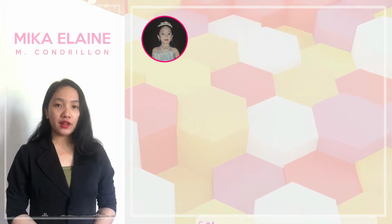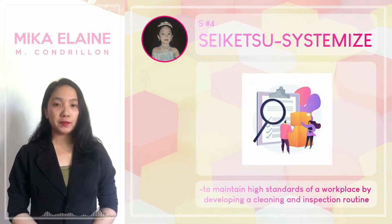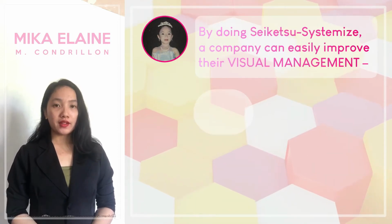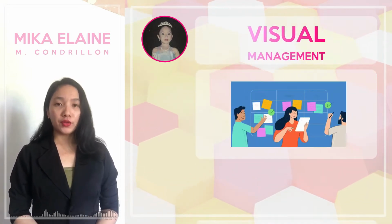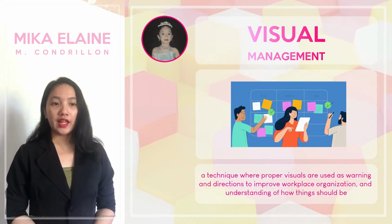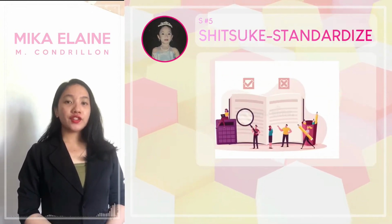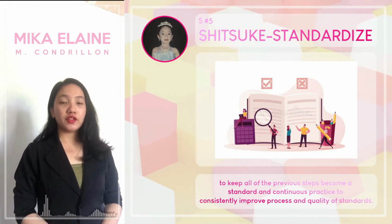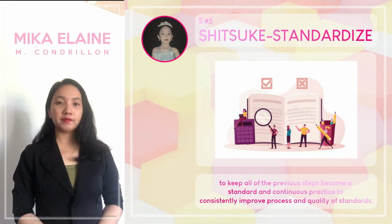The next S stands for Seiketsu, or Systemize. Its objective is to maintain high standards of a workplace by developing a cleaning and inspection routine. By doing Seiketsu, a company can easily improve its visual management, a technique where proper visuals are used as warnings and directions to improve workplace organization and understanding of how things should be. The last S stands for Shitsuke, or Standardize, whose goal is to make all of the previous steps a standard and continuous practice to consistently improve processes and quality standards.